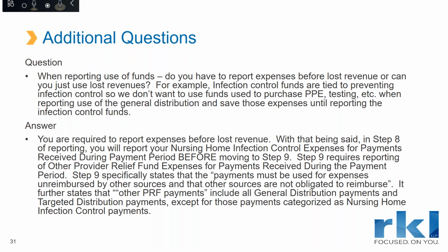The other thing, you're going to have to go through some calculations because you're going to want to make sure that between your other expenses and potentially lost revenue, you're able to use the funds for that first reporting period. So if you do need to apply some of those infection control funds, you can do it at that point. If not, and you've got an amount of money that hasn't been expended by holding that back, you're going to end up with a recoupment.